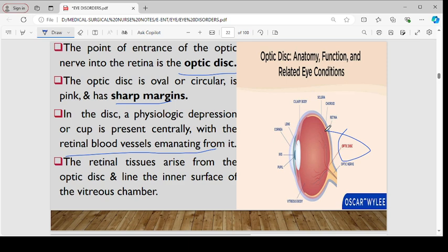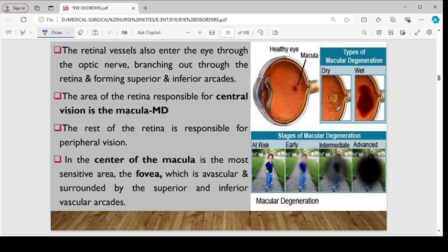Optic disc, we had already located it. Retina is the innermost layer. All right. Retinal vessels also enter the eye through the optic nerve, branching out through the retina and forming superior and inferior arcades.